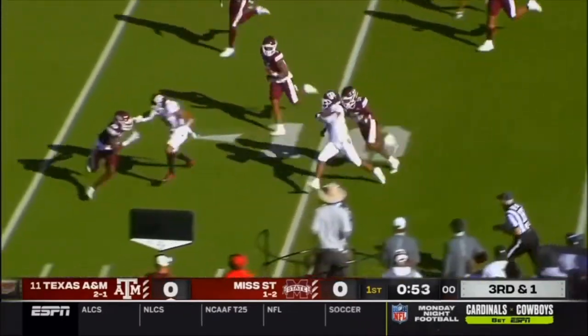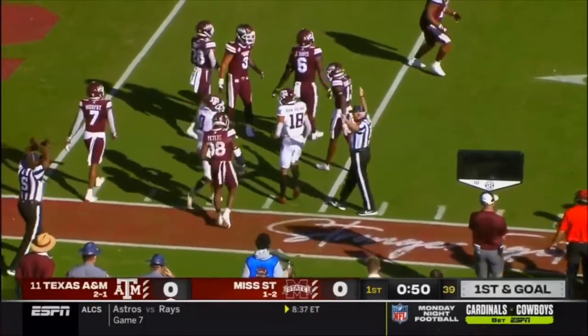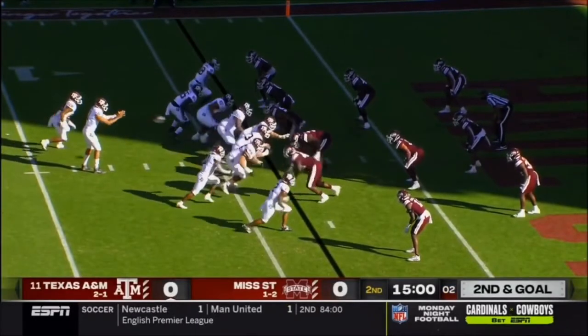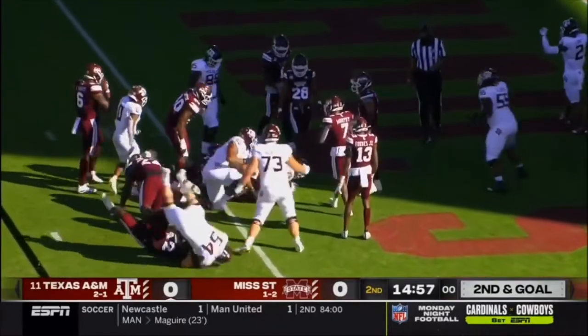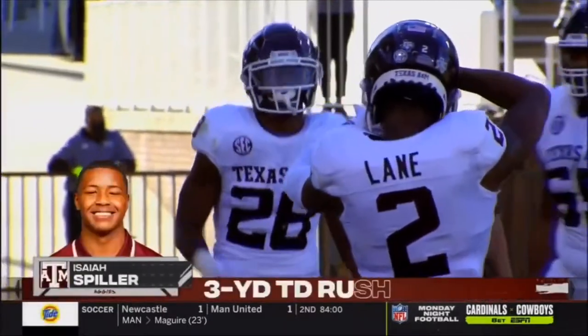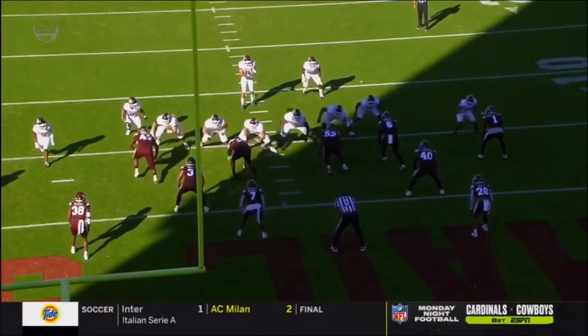Here's Smith, coming near side. He's inside the 10, down to the 5. That'll be a first down for A&M. The hand is to Spiller, just powers his way into the end zone. Just went right behind Dan Moore, and Spiller gets the 3-yard touchdown.